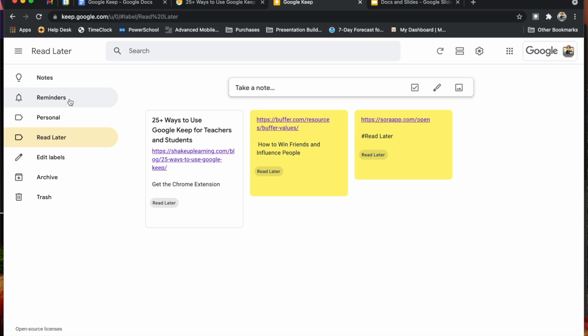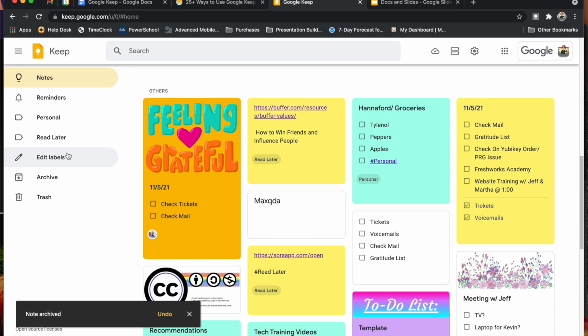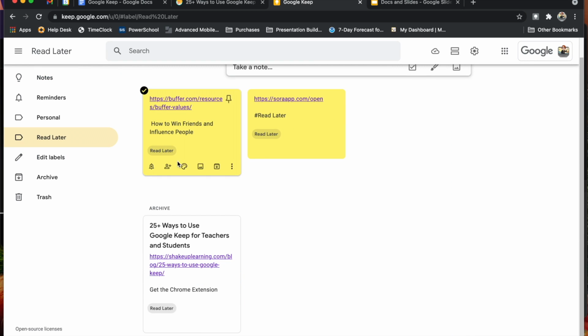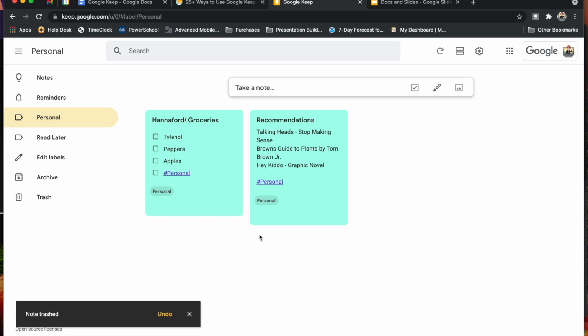These spaces can help you filter your notes. If a note is still active or unarchived, it will appear at the top. Archived notes will be at the bottom of the page. Archiving your notes saves them for later and removes them from your main work page. You can always search your archive later.